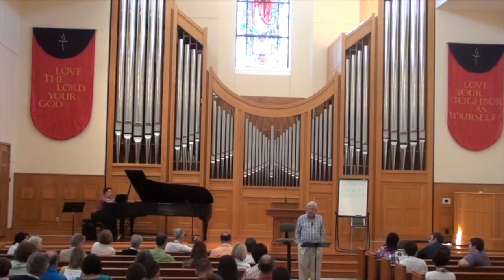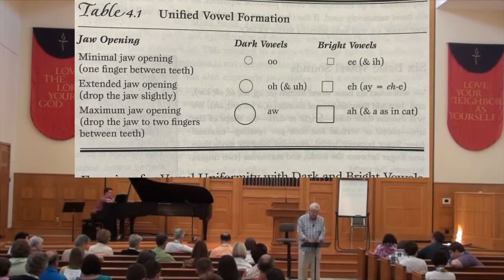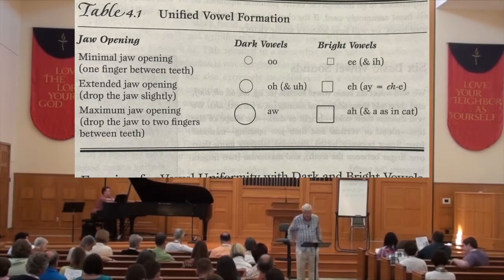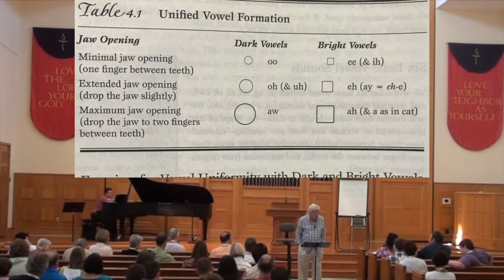Let's talk about the dark vowels first. Now, the photographs are backwards. You see the dark vowels on the right? I wish they were on the left. Up in the top right corner, the dark vowels are on the left. You see the dark vowels are circles. The bright vowels are squares or rectangles. The dark vowels are oo, o, aw. Oo, o, and a-w, aw. And they are a circle. And you don't see teeth.